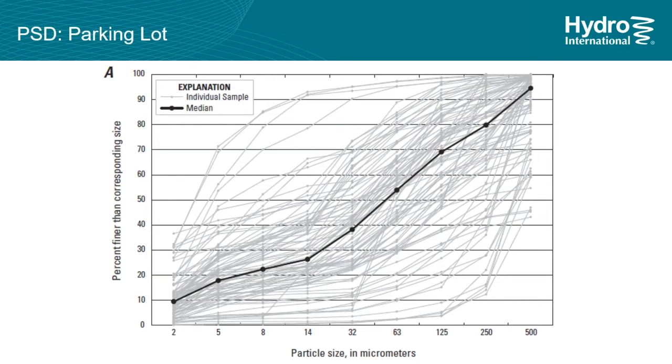For the parking lot, each one of these lines is a different sample that they collected at this one site. And so you can see it fluctuates, it varies depending on when they sampled it. Could be different seasons, but basically each gray line is an individual sample where the mean has been bolded in the middle. Looking at this graph, we can see that 85% of sediment fell between the 2 micron and 500 micron range.